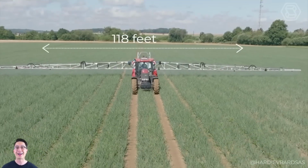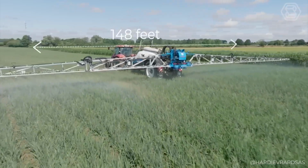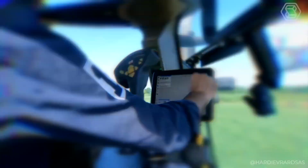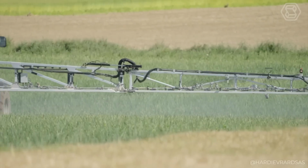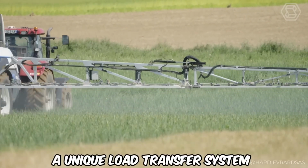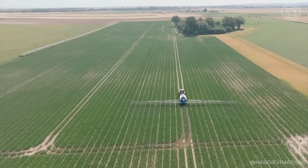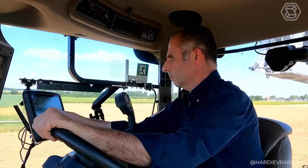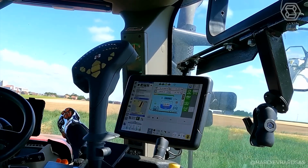With Delta Force booms up to 118 feet or Palmier aluminum booms up to 148 feet, the technique provides a wide range of applications. Integration with auto-terrain and active slant systems ensures precise terrain following, while a unique load transfer system optimizes performance even in the most challenging conditions. With the new PPI continuous circulation system and the smart 7-inch command box display for control, the Meteor R Active sets new standards in spraying.